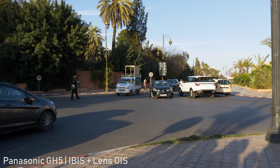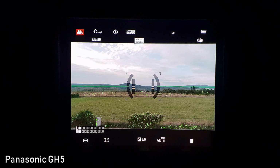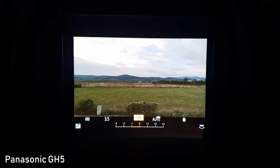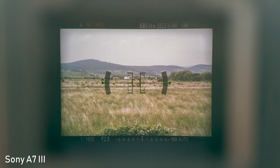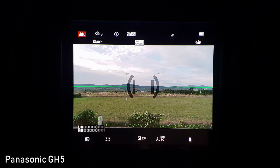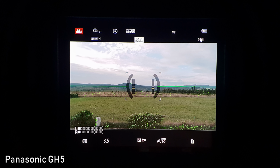GH5 uses very high-resolution 3.68mm dot viewfinder with 0.76 times magnification. It is very sharp and also very bright. A7 III uses 2.36mm dot viewfinder with 0.78 times magnification. It is still fine to use, the colors are okay, and it is sufficiently bright. GH5 has better viewfinder overall, even though it is slightly smaller.